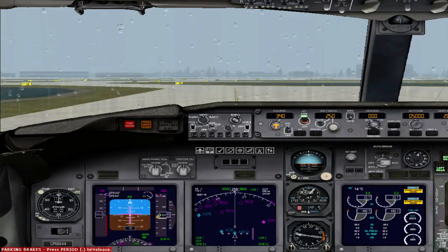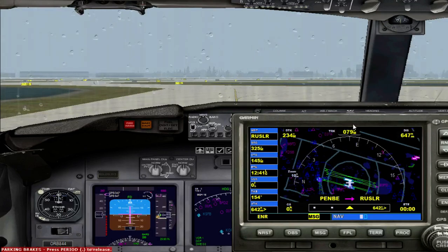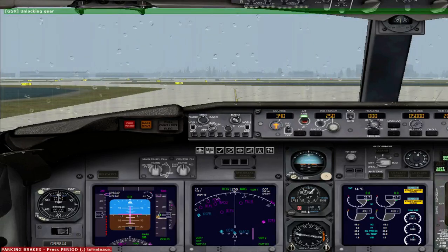Busy night at Jacksonville Center. JetBlue 2416, radar contact 55 miles west of the Rossi intersection. Maintain flight level 350. Intersection checks out, JetBlue 2416. Jacksonville Center, UPS 149 is with you, passing through 17,500. UPS 149, Jacksonville Center, climb and maintain flight level 280. Maintain flight level 280, UPS 149.